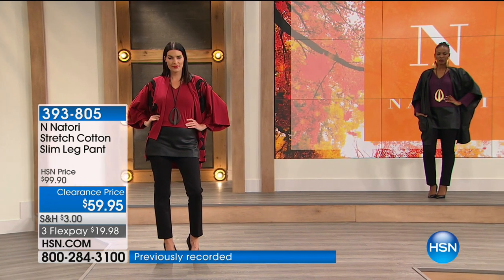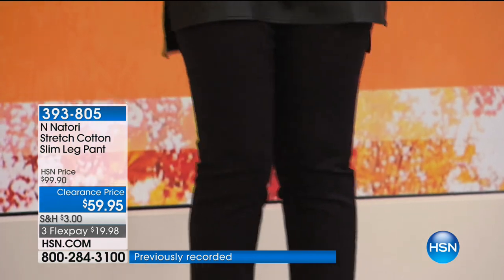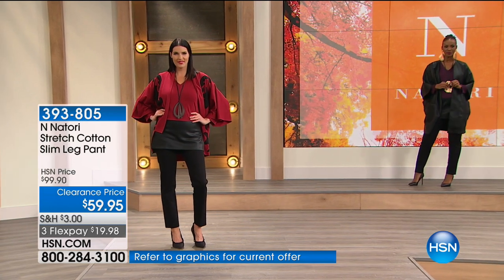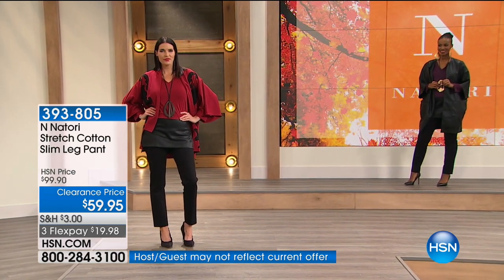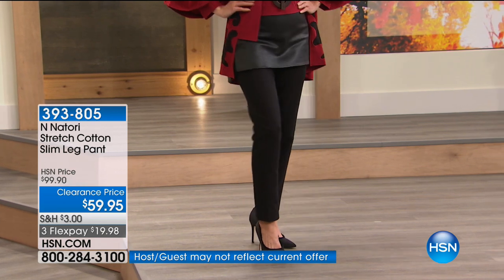I know a lot of people don't want so many basics, but you need something basic, because the truth is people are going to really pay attention to your tops, and you need a bottom to go with that. You need a cotton pant. Timeless.